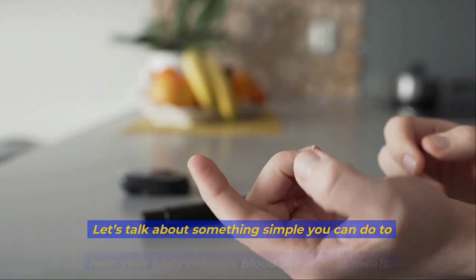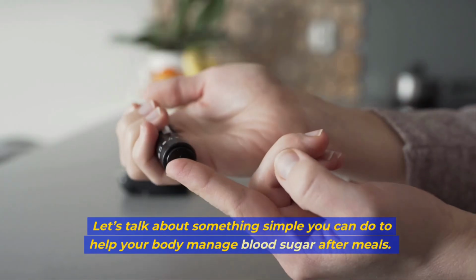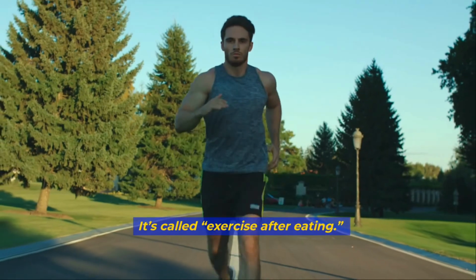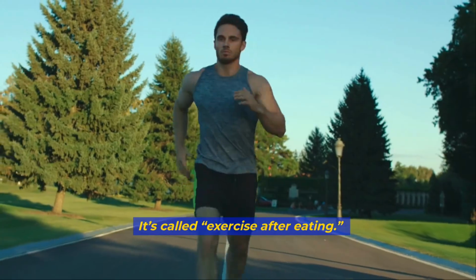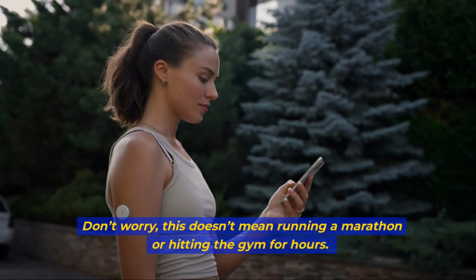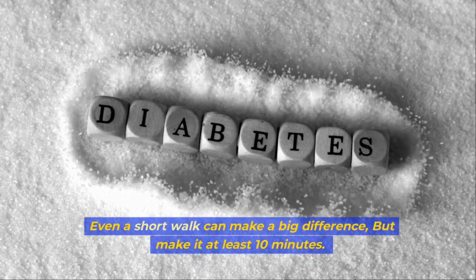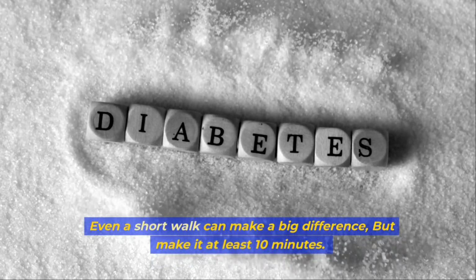Method 3. Let's talk about something simple you can do to help your body manage blood sugar after meals. It's called exercise after eating. Don't worry, this doesn't mean running a marathon or hitting the gym for hours. Even a short walk can make a big difference, but make it at least 10 minutes.